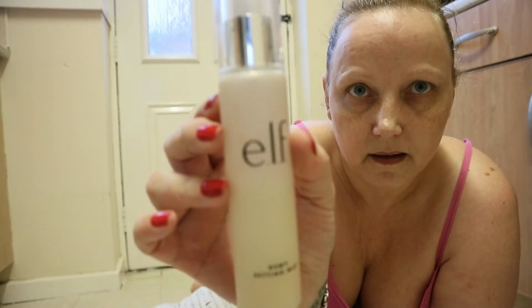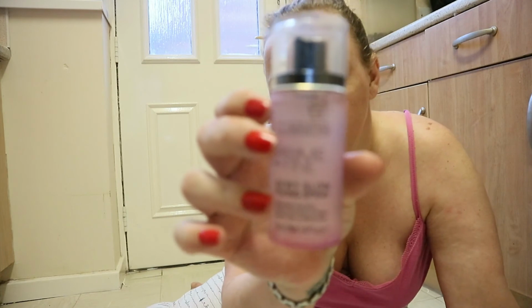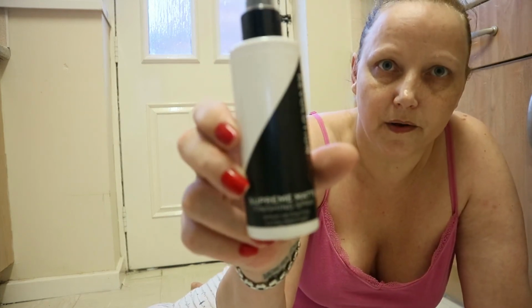Here we go. Setting spray, I've got the e.l.f. Dewy Mist. I've got the Avon Prime and Set Mist. I've got the Body Shop Rose Dewy Lotion. I've got the CATRICE Prime and Fine. And I've got the Revolution Pro. Just going to scatter them round.